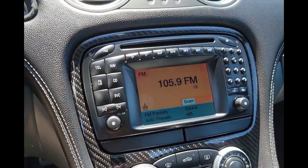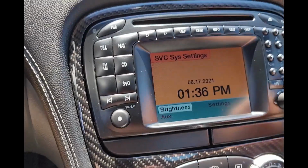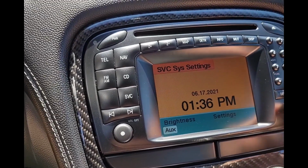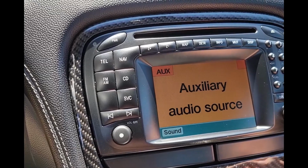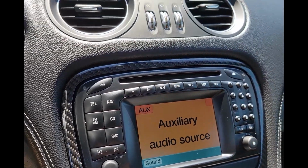To get into the auxiliary input mode, you just hit service, SVC, jog to aux over here, push in, and now you're in the auxiliary audio source for the Bluetooth streaming from your phone.